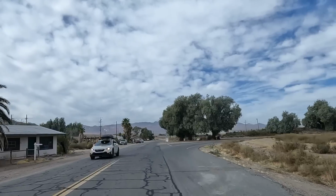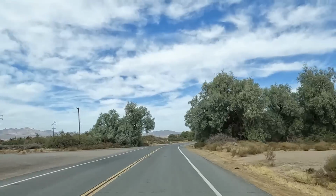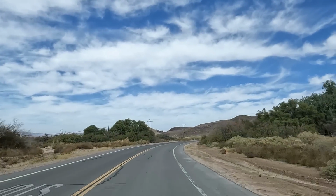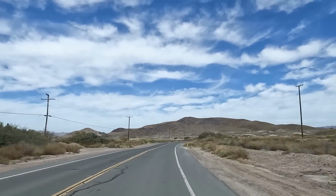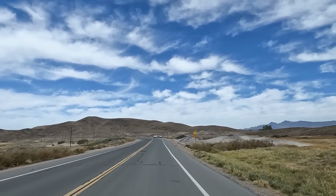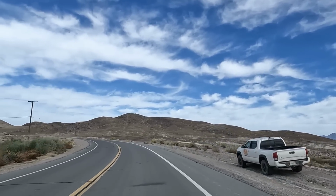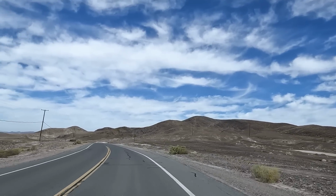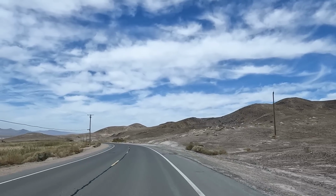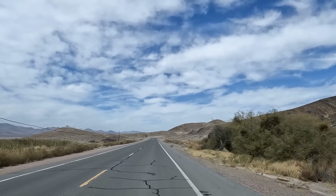Driving through Tecopa, it feels like stumbling upon a quiet oasis at the edge of nowhere. With a population of about 150 residents, this small desert town stands resilient against the vast landscape that surrounds it. Tecopa lacks the usual things of a modern town. There are no gas stations, no stores, not even a corner market to grab a snack. But what it lacks in conventional amenities, it more than makes up for with a surprising charm and character that draws travelers off the beaten path.